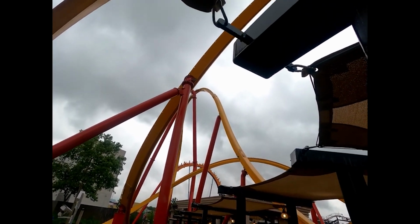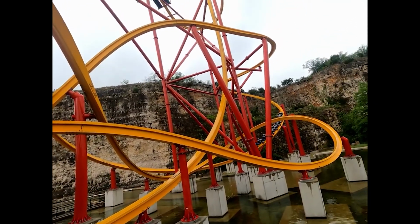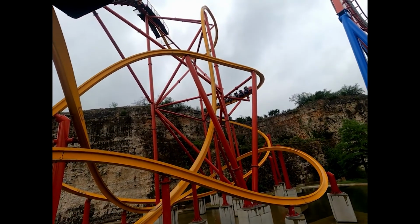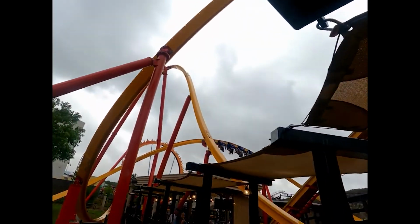They do have single rider lines. So if you're just riding by yourself and you're not in a group, then you can go to the single rider line, and the line is nowhere near as long. It's equivalent to that of the Flash Pass line. It's exactly the same line.